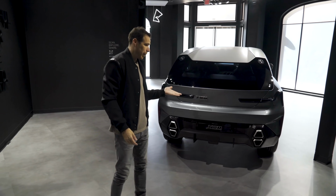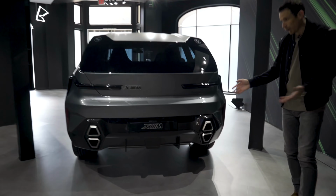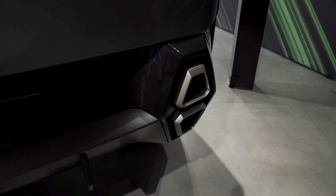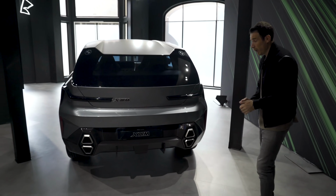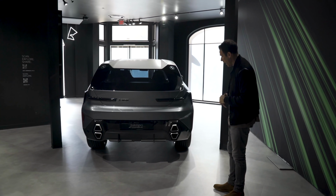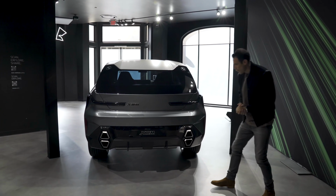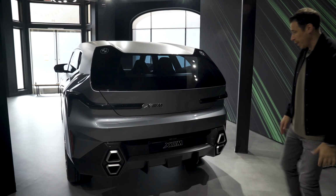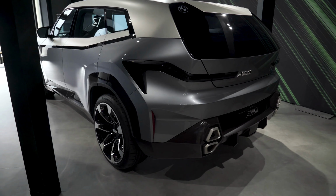It wouldn't be a BMW M car without the quad pipes, but compared to all the other BMW M cars, the quad pipes are now stacked up on top of each other. So you got two on the right side, two on the left side, and they are functional. They are not fake exhaust pipes, they have a functionality to it. Really nice sculpted carbon fiber diffuser. As you can see, those fins are really large in size. I'm assuming that's just to keep up with all the power and put down the necessary downforce.